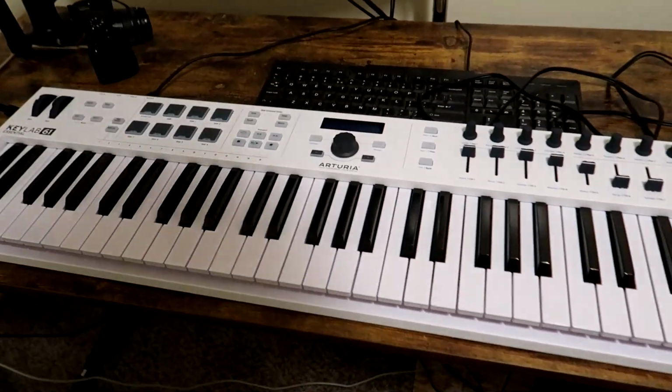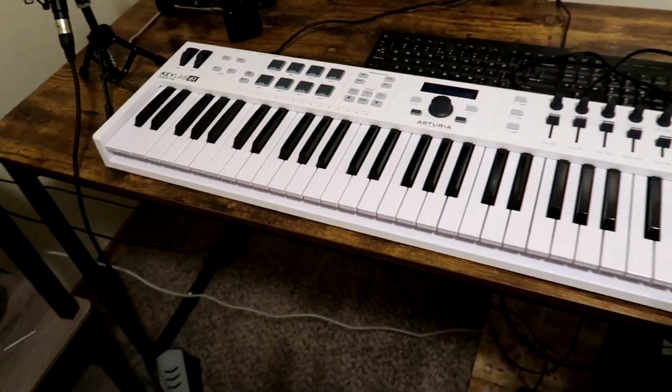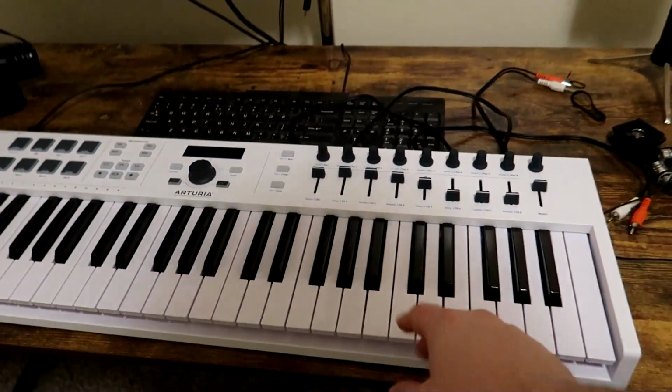Huge shout out to Arturia again. Yeah, excited to have more than 37 keys that are actually full size to play.